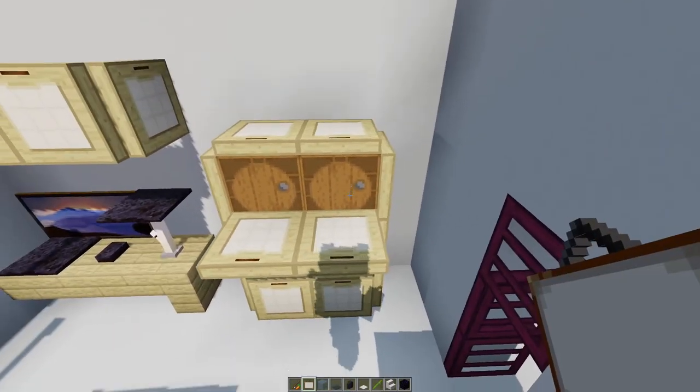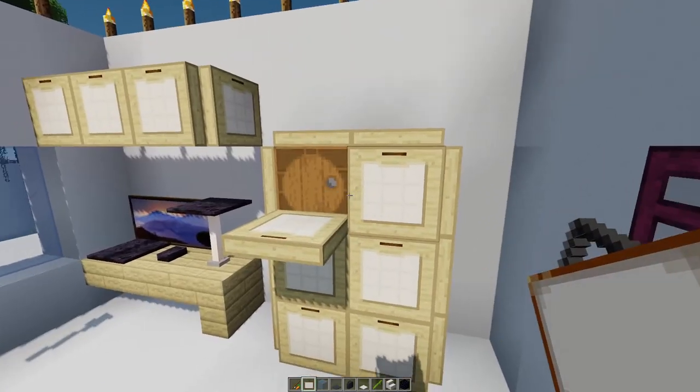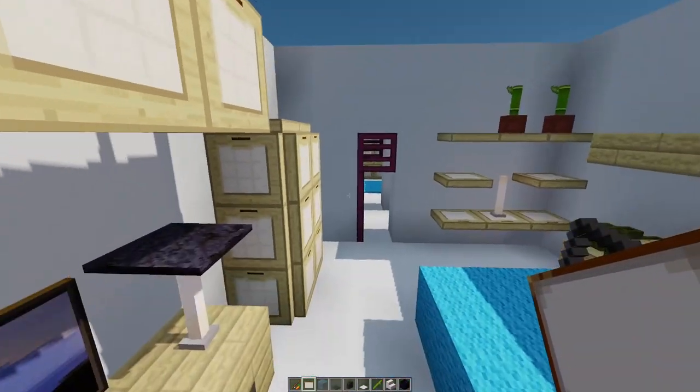And here what I have is some barrels. You could also do, actually shulker boxes would not work in here, but I recommend barrels or chests and then cover that with these trapdoors to kind of make a dresser. And then, yeah, that's this bedroom.